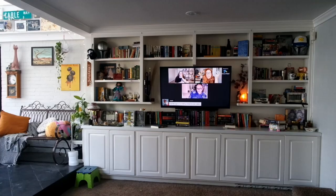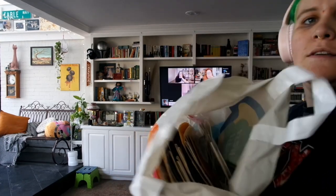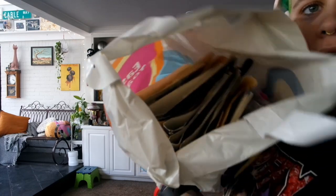But first I had to go to the closet of doom to find the dust jackets for all my hardcover books. I had taken them off a long time ago and just put them in a bag, an Aldi bag. This is a bunch of my dust jackets.